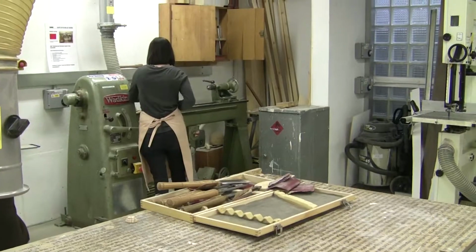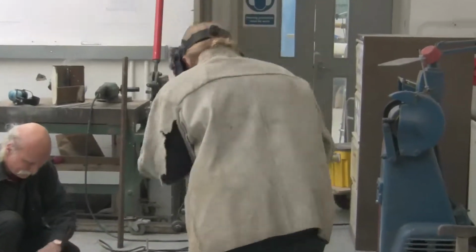My name's Carell. I'm the 3D Resource Manager at Camberwell College of Art. That means I take care of and handle the team, and deal with all the three-dimensional work that's undertaken within the college.